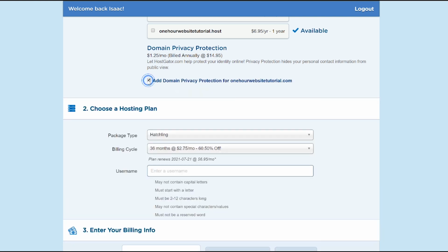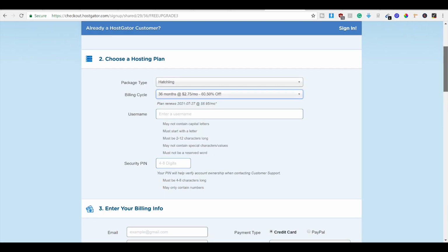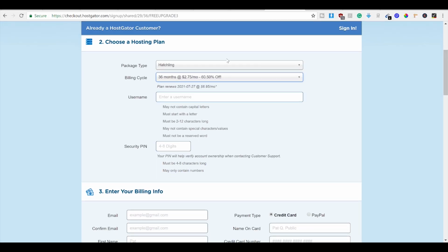So it's really up to you what you'd like to go with, what you feel comfortable doing. Just knowing that if you do add it on, it adds a bit of an extra cost. So it's up to you whether you want to have it on or off, remembering that you can put it on anytime later on.